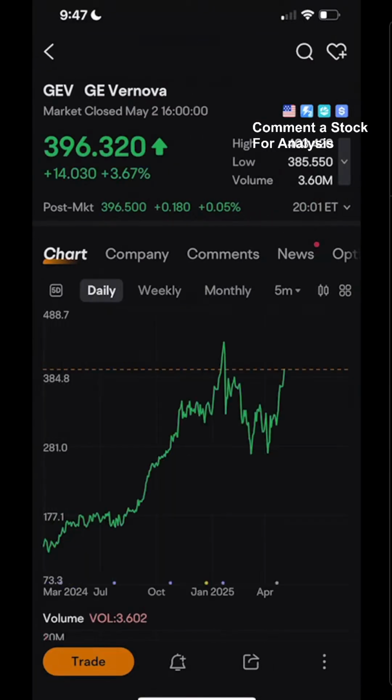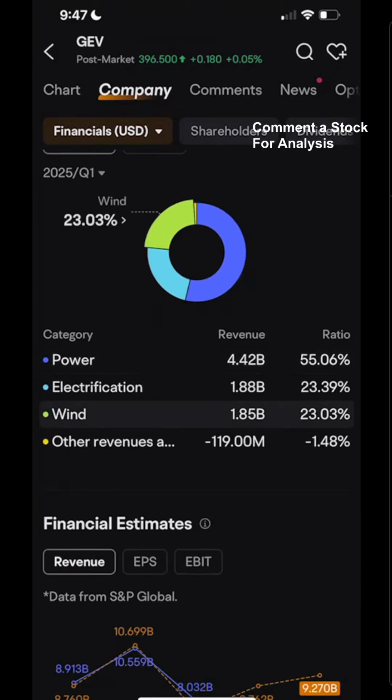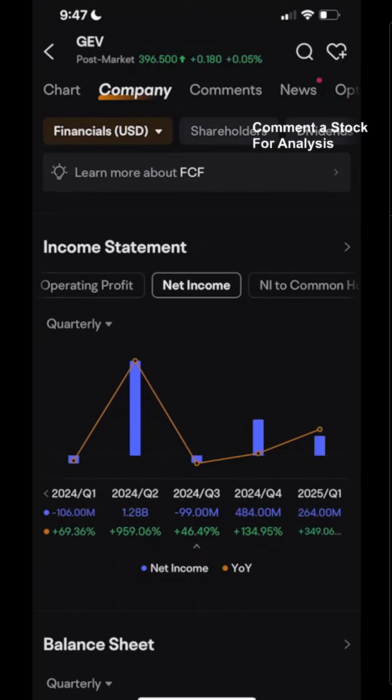Terry said GEV, Veranova. So this is like a clean energy stock, kind of like a nuclear energy company. They're in wind as well. But if we go to the net income right here, these year-over-year growth rates are really impressive. They're now making like 400 million a quarter if you kind of average it out here.